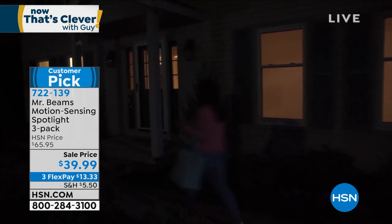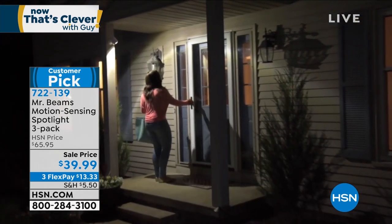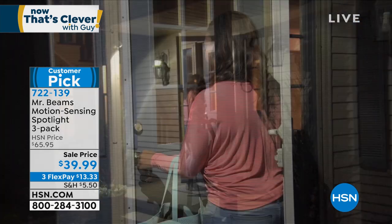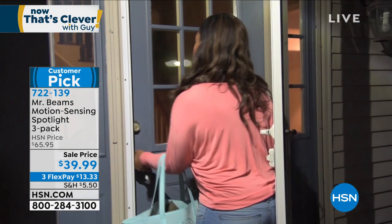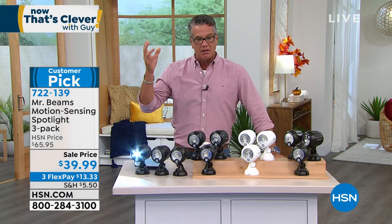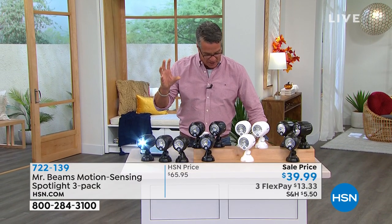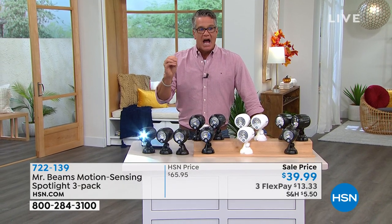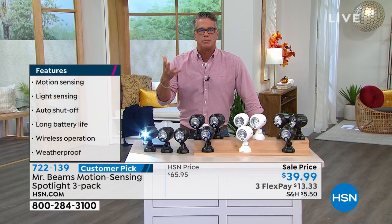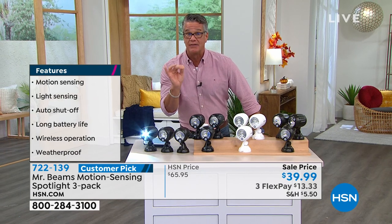But in the meantime, we have some tried and true wonderful products. I own these. I have this exact configuration. I bought the 3-pack 2 years ago. I have them on the 3 areas of my house that are dimly lit outside. I hung them right under the gutters. What I love about Mr. Beams, first of all, wireless, okay? They work on 3 D cell batteries. I've had them out there for maybe 2 years. I have never changed the batteries. In 2 years, I have not changed the batteries.